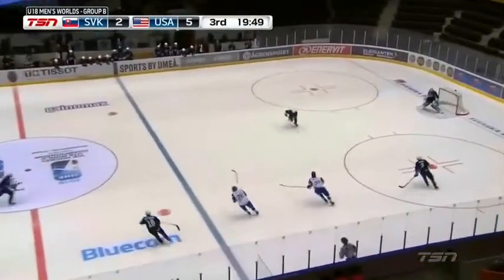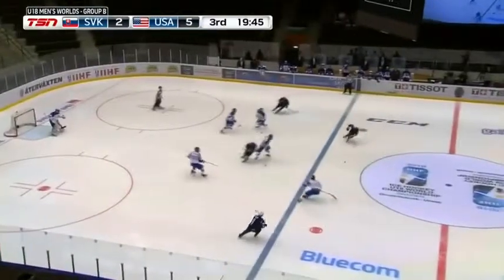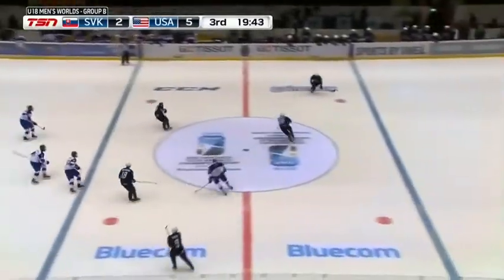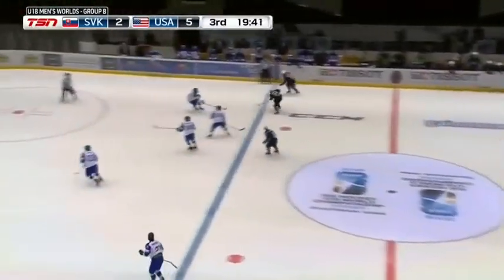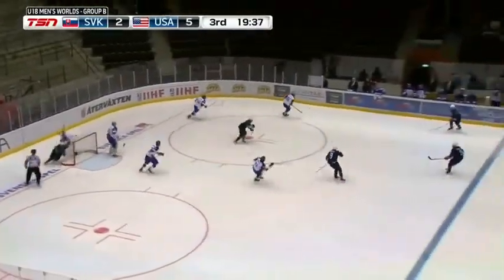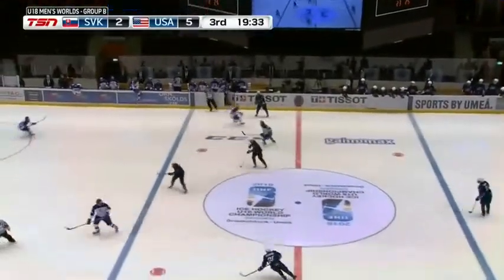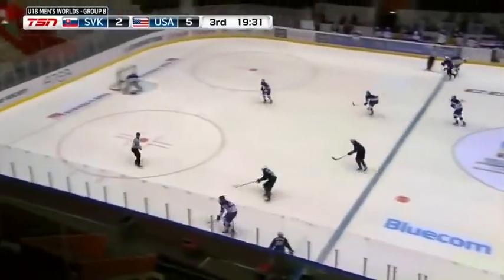So back underway at the start of the third. Victor Finlay with Dave Poulin. And Slovakia did give a good push in a couple moments in that second period, but ultimately the American offense appears to be unstoppable with 11 goals through 5 periods in this tournament.